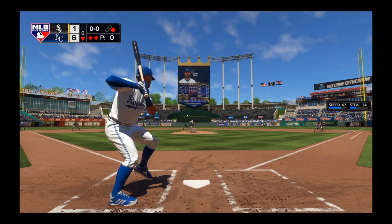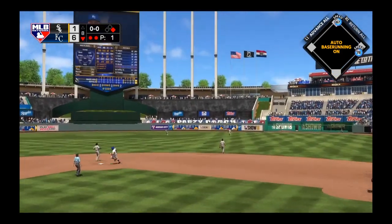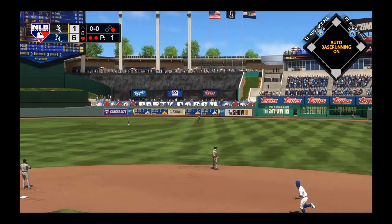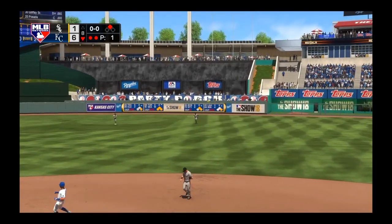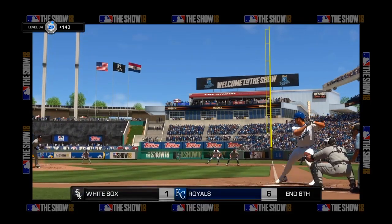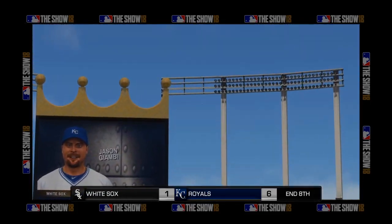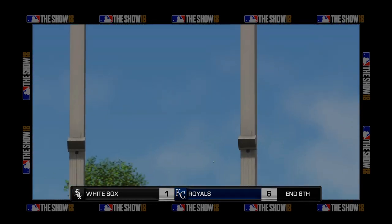From the belt, the pitch. He goes the other way as this is hit in the air toward the gap in right center. Zunino over to his right, and that retires the side. But not before the Royals strike for 3 on this 3-run home run. Last chance coming up here for the White Sox, and this is now a 6-1 ball game.